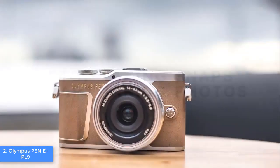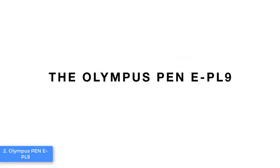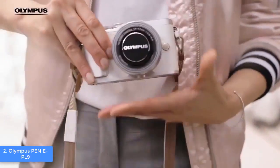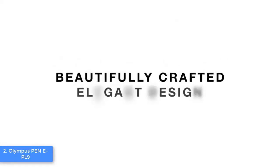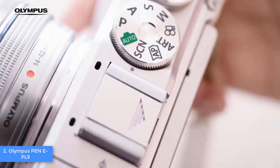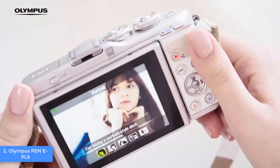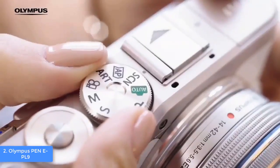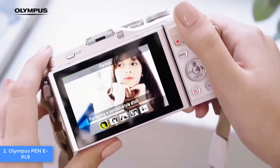But now, let's talk about the performance. This camera is both Wi-Fi and Bluetooth enabled, of which you will be really satisfied due to the fact that you can seamlessly transfer all of your captured images to your smart device within seconds. Moreover, the Pen EPL9 offers 6 capturing scenarios, 14 art filters and many modes that will maximize your skills and elevate them to a whole new level, such as the AP mode, the Clips mode, the Scene and the Selfie mode.